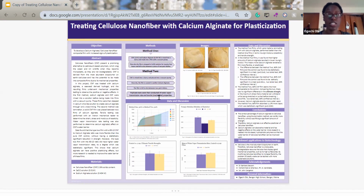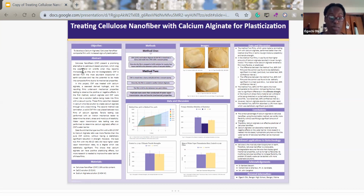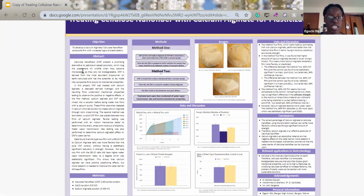So my name is Ogechi Obi, and my project this year was treating cellulose nanofiber with calcium alginate for plasticization. My constraints really were to take cellulose nanofiber, which is a completely renewable and biodegradable material derived from cellulose, and create a type of plastic with it. So plastic and plasticization was measured through flexibility, strength, and transparency. So I'd just like my judges to keep that in mind when I'm talking about my project.